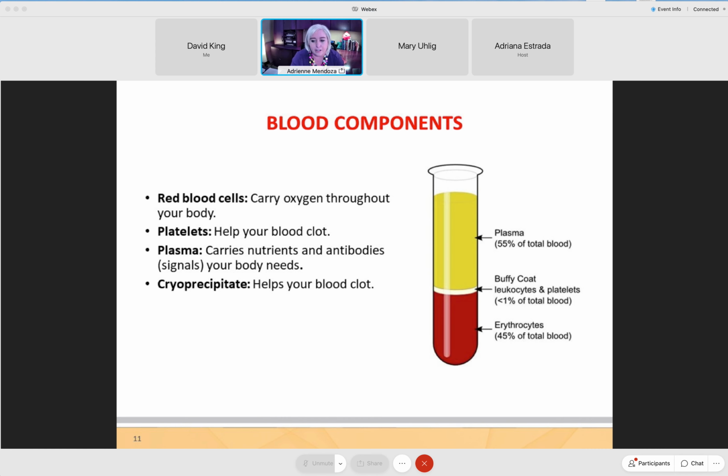And the largest proportion, about 55% of what is in your blood coming out of your vein, is plasma. Plasma does carry nutrients and antibodies, which are the signals your body needs to be able to make communication between different cells. And your body needs plasma as often one of the products that's given to trauma patients to help replenish their fluid volume and make sure their heart's pumping successfully.